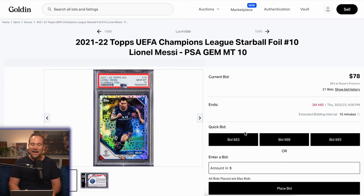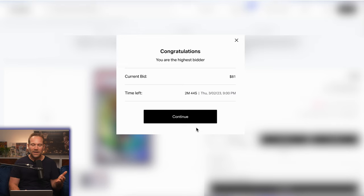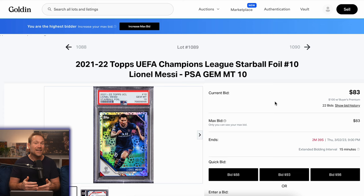And guys, once again, a lot of these cards that I'm bidding on tonight are less than $100. These auctions at Goldin start at just $5. They actually have a ton of cards in these auctions each week that are $5, $10, $20, a lot of stuff under $100. So a lot of deals to be found if you hunt around.